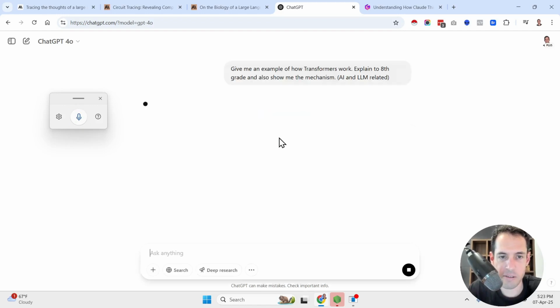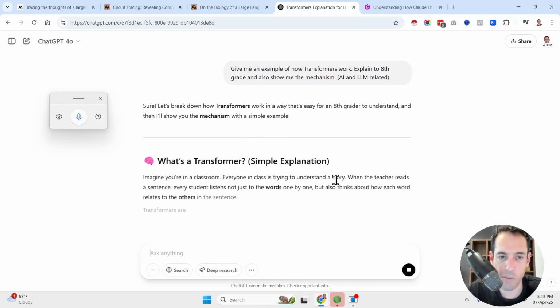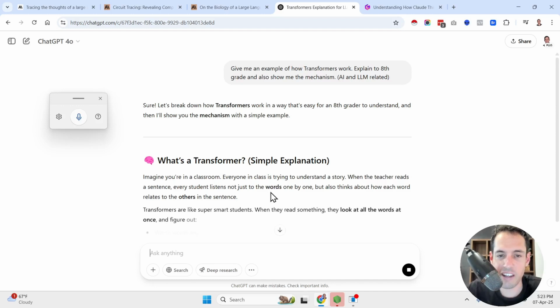Okay, so for those of you who don't know how transformers work, hopefully this will generate. As you can see, first of all, it generates word by word. Now, what exactly are transformers?